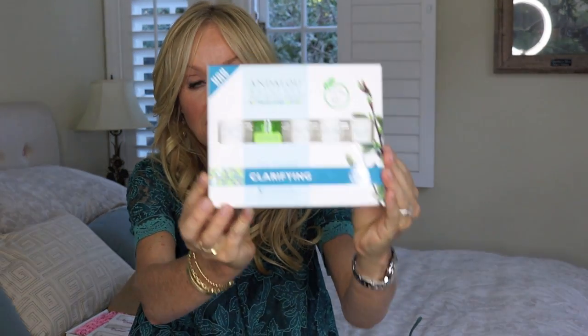Oh, this is cool. I just wanted to show this to you. So Andalou Naturals, a big favorite of mine. They've come out with these little kits, which I like. This is one. There's another one, I believe for sensitive skin. It's pink, and it's their roses one. And this is the clarifying one. What I love about these kits is two reasons.